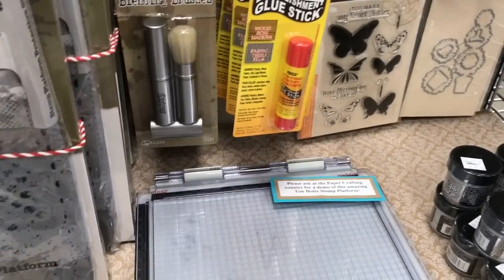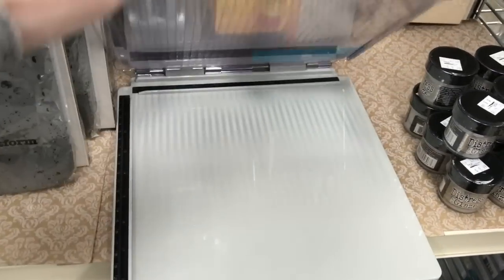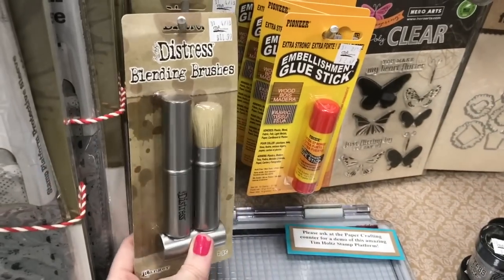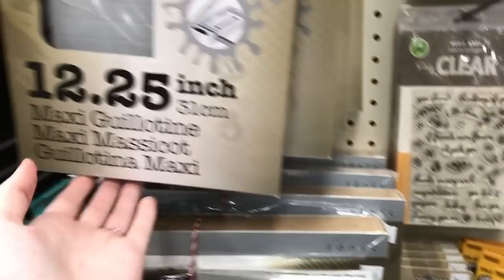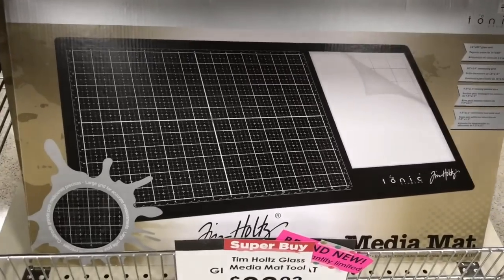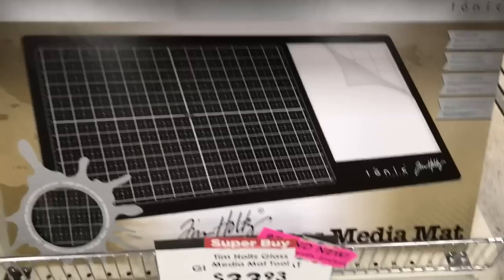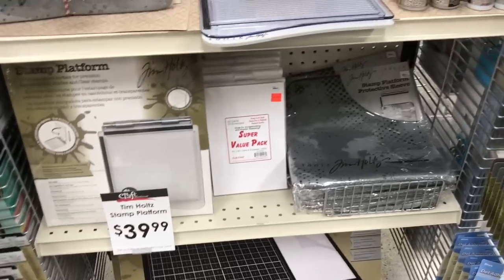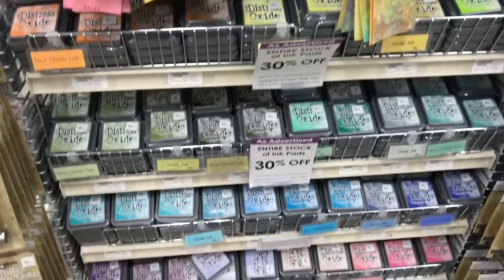And then, oh, here we go. So here is the Tim Holtz stamping platform. Seems really well made, so that's cool. I'm kind of wanting to get these, but I think I'm gonna hold off right now. Here's a guillotine trimmer, $49.99. Wow, that is a huge glass media mat and not a bad price at all. And every color you could ever need of the Distress Oxide inks.